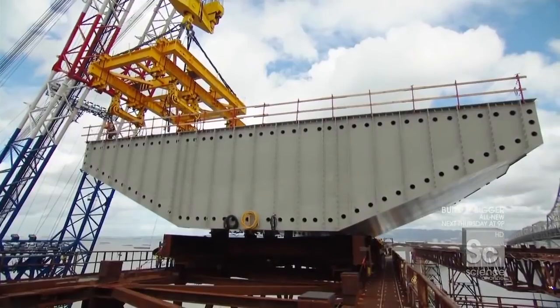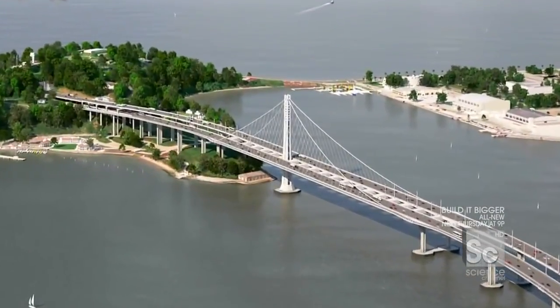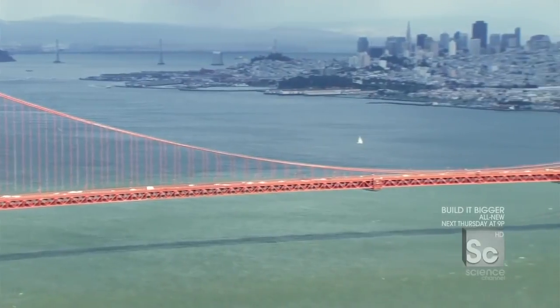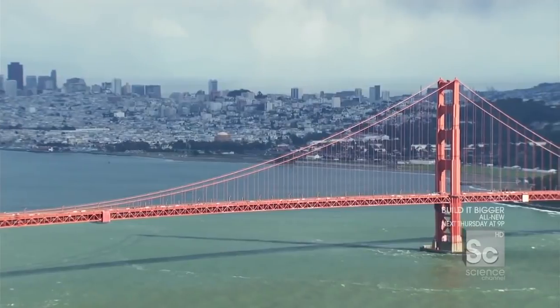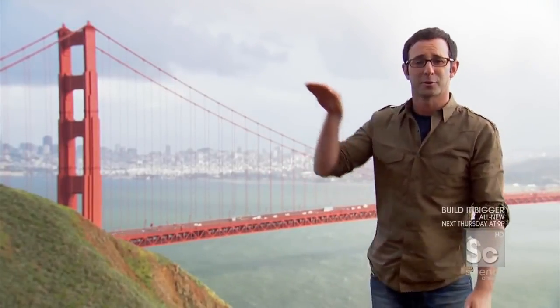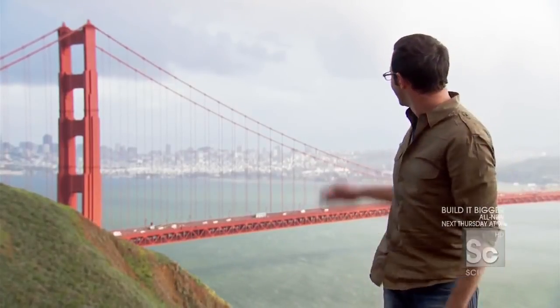The incredible new self-anchored suspension bridge will be a dramatic addition to the San Francisco skyline. The look of the bridge takes its cue from its other iconic neighbors. San Francisco is known for its beautiful bridges. In fact, the Golden Gate Bridge is probably the most famous bridge in the world. So when they decided to make a new east span for the Bay Bridge, it wasn't enough to get some steel and span across the bay. They had to develop a signature span that could stand up to competition like that.